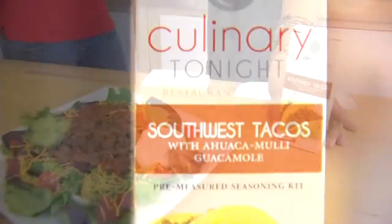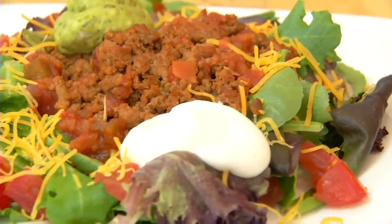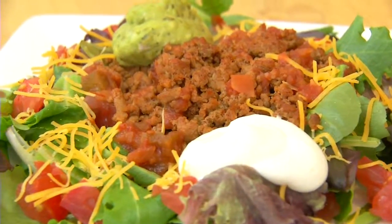This particular one here is our Southwest taco with achiote guacamole. You can make tacos. What? Achiote guacamole. Guacamole dates back to the Aztec Indians, and so it's really a good food to have in your diet. It's a healthy fat.